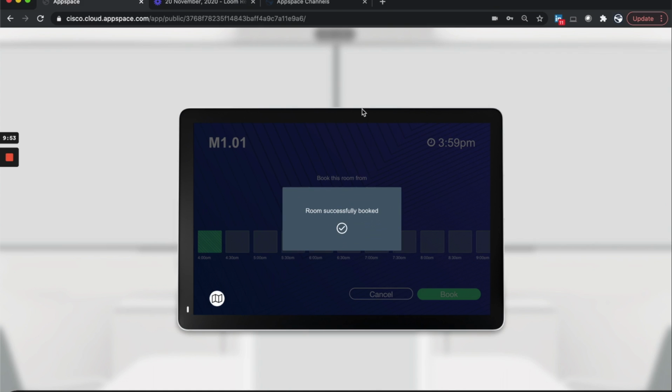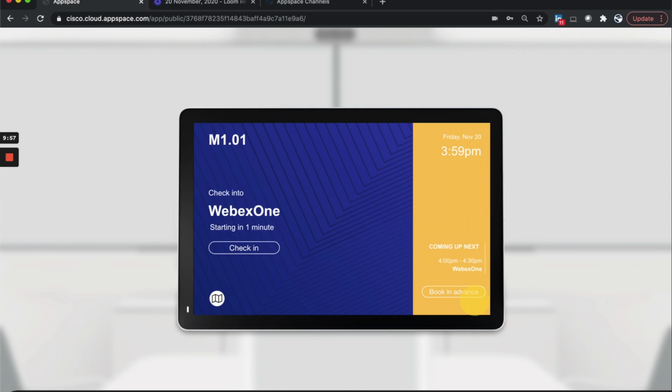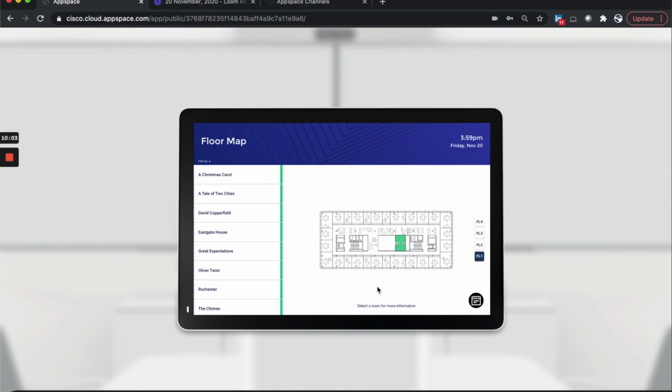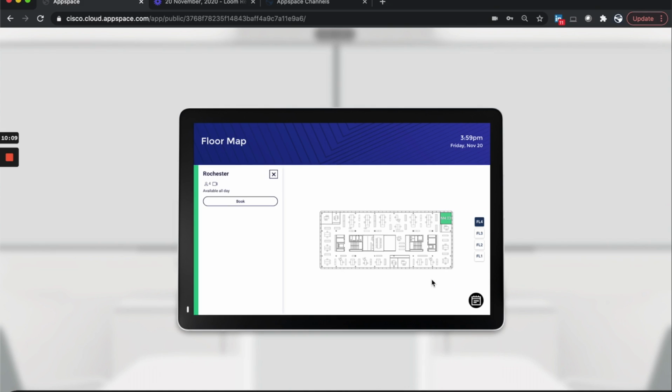And once my booking is confirmed, the room will be ready for check-in. I can also flip the card. If this room was occupied and I was looking for another room, I can simply flip the card and access the wayfinding map to look on the 4th floor what other rooms are available and book that room from here. So introducing wayfinding services and the ability to book other resources from the room scheduling panel outside the meeting room.